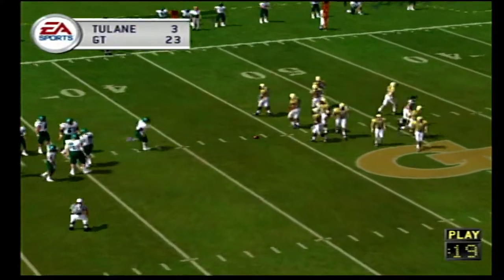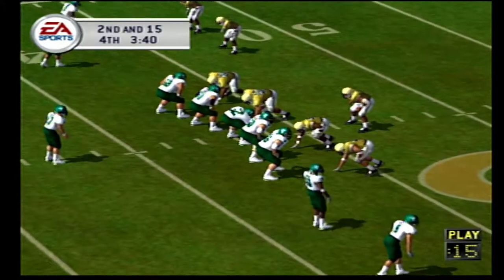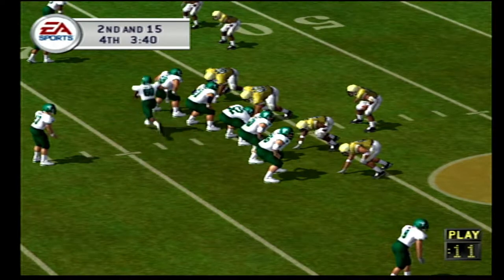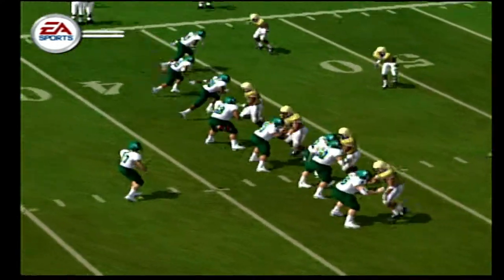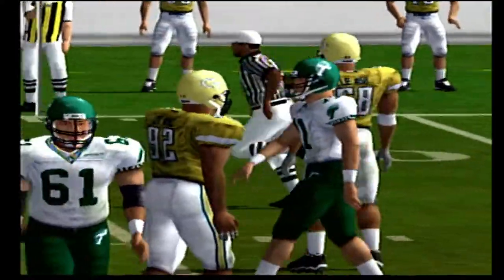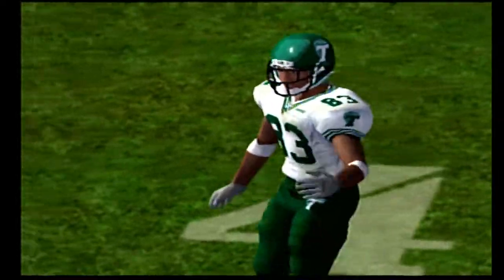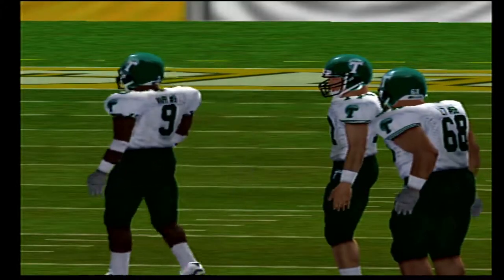Second down, 15 to go. Ball on the 44-yard line. The Green Wave, set up in the gun. He drops back, fires a bullet out to the right. Number 83 hangs on to it, and down he goes at the 39-yard line. Not a bad play there. Not at all, and if this wideout can continue to make plays like this, allowing them to spread the ball around, this offense is going to be tough to stop.